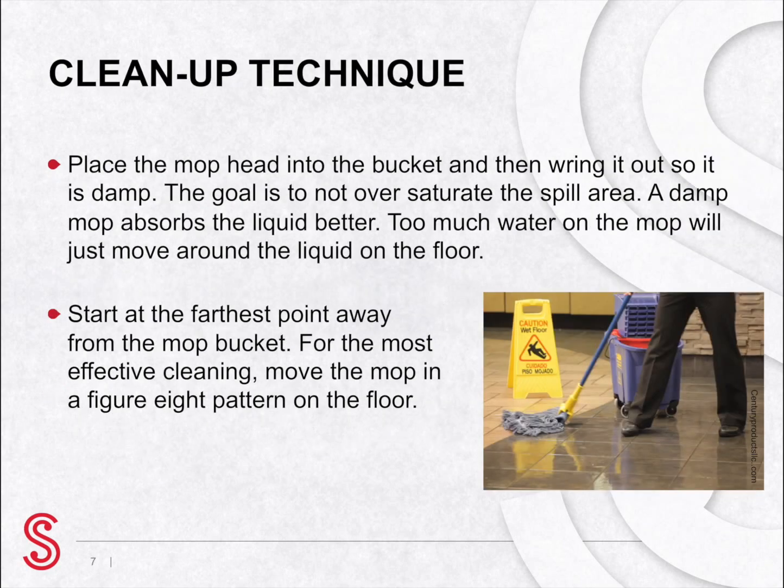The employee cleaning up a spill needs to protect themselves from slipping, which is why we recommend all employees wear slip-resistant footwear. However, cleanup technique is just as important as footwear. A small spill can often be cleaned up using paper towels or cloths and the floor wiped dry. But if the spill is too large to just wipe up, then it is time to break out the mop. When cleaning up a spill, start with a mop that has been fully wrung out. A damp mop will be more absorbent than a dry mop, but we don't want to add more water to the spill, so ensure it is well wrung out.